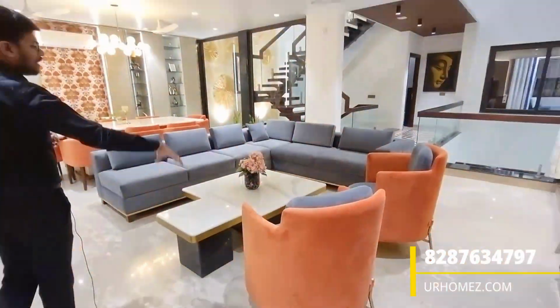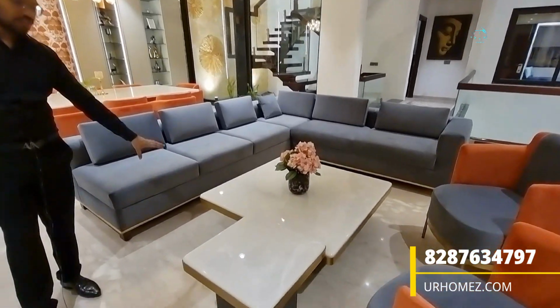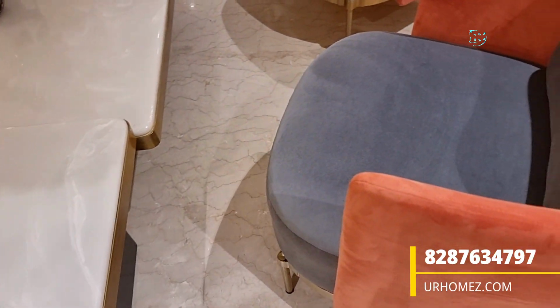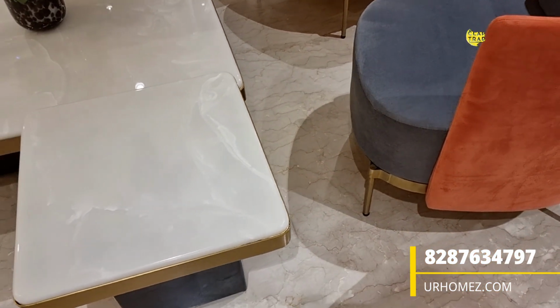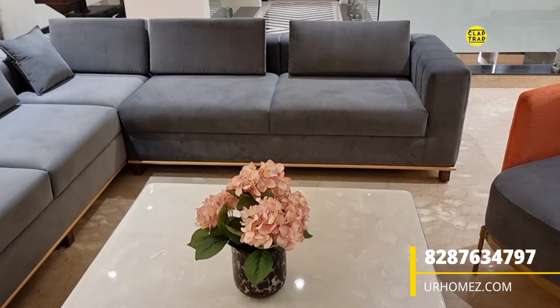Yeah. Then you have a nice round chair with a nest of tables in onyx. Again, if you see the detailing, the chair color, the edges of the table, which is cast in metal. So these are the points we have considered in our mind.